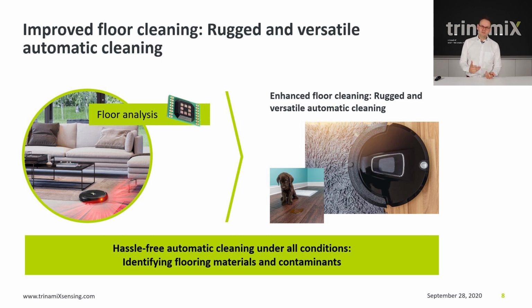The reason for that is that at, for example, 1900 nanometers, there's a very good absorption band of water. It's extremely strong. And that means with our technology that goes up to 3000 nanometers, you can easily see even the smallest water film on a flooring material. And at the same time, you can distinguish different flooring materials. So it's a perfect match for floor cleaning analysis.